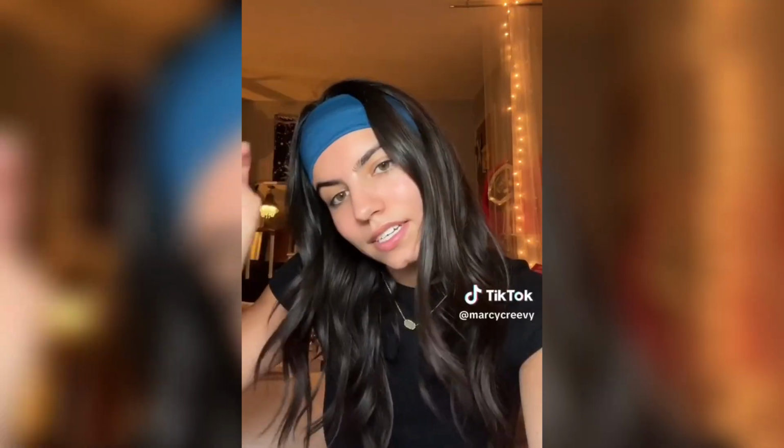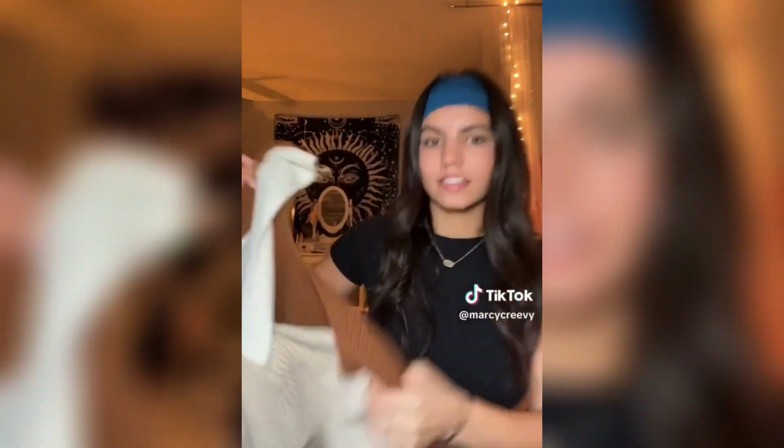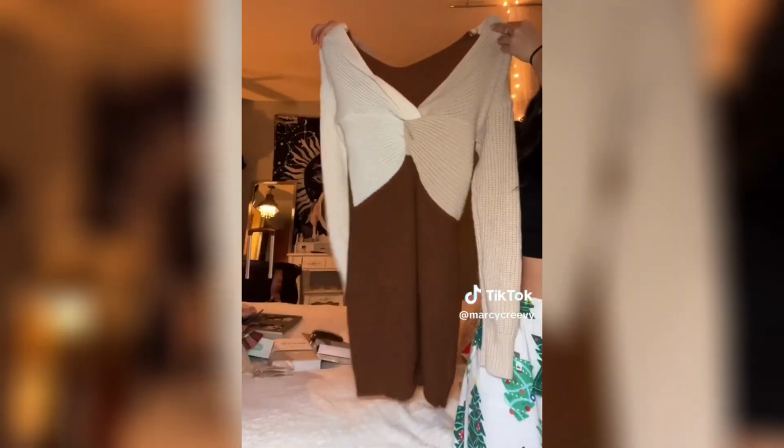These are the pants and then the top. If I say the word cute one more time, my mom got me this sweater dress. I think this is so cute. Love it. I said cute again.